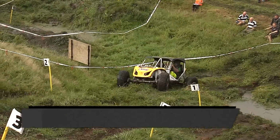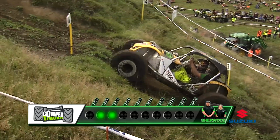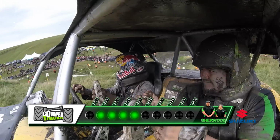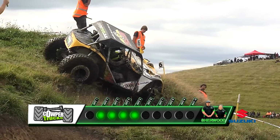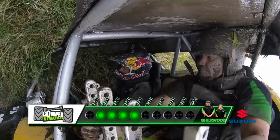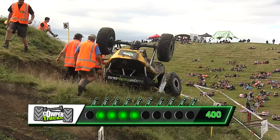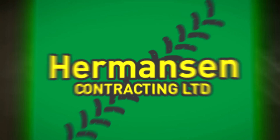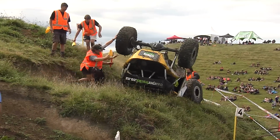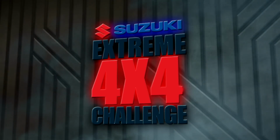Levi Sherwood, Kane Newman next to go. He's decided to miss gate number 1. Remember, he is brand new to this, spent years and years on 2 wheels, rode his first motorbike at the age of 4, drove his first Cowper truck probably about 6 weeks ago. He's got the experience, Kane Newman helping him out, and this is getting very, very precarious indeed, and over they go. And that's the first rollover we've seen in the 2017 edition of the Suzuki Extreme 4x4 Challenge. Have a look at it on the replay. It's just a gentle tip over. Not what Levi Sherwood was looking for.